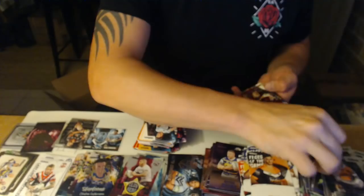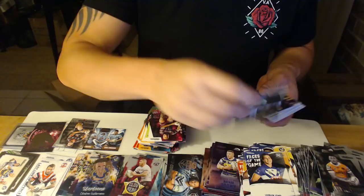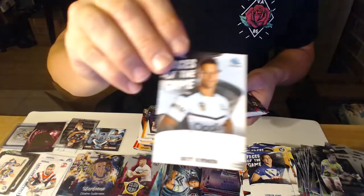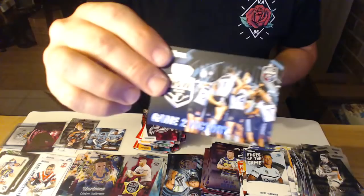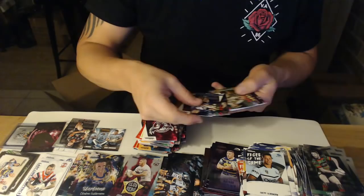Jaden Sewer, Lachlan Lewis, Josh Hodgson, Scott Sorensen, Chris Lawrence, Game 2 victory, Sam Burgess, Josh Maguire, and Nathan Peets.